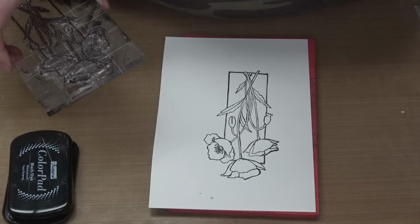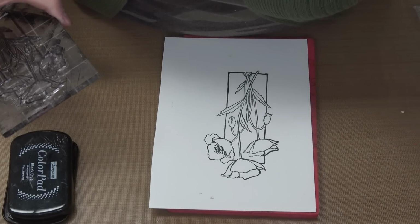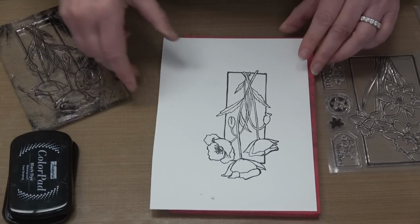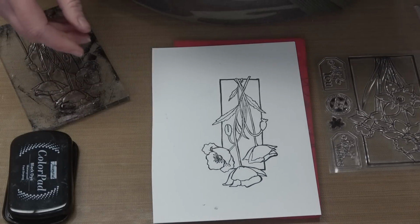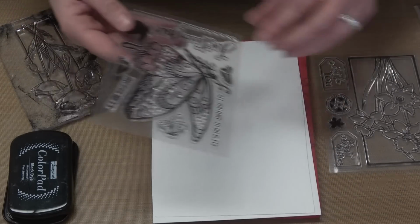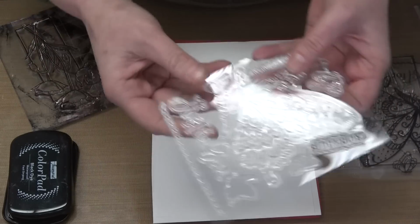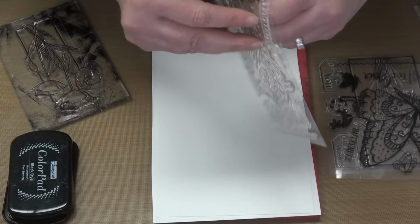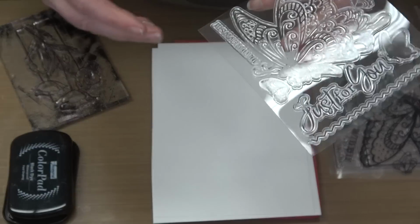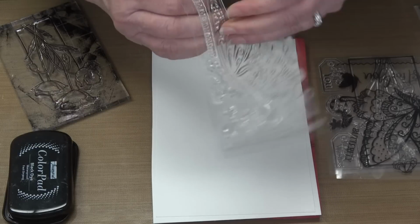I think I might also do, how about, maybe I'll do the daffodils. Or should I do a butterfly? Let's do a butterfly. Since I've got this paper right here, I'm gonna pull my butterfly right off. And you can see it's completely clear right now, but after I stamp with it, it is possible. Oh, I didn't wanna pull off the little butterfly. You stay there, I just want my big guy. It is possible that it will stain the stamp.